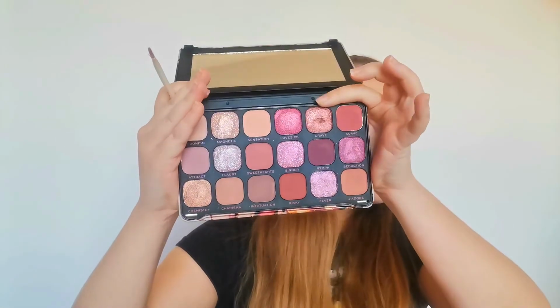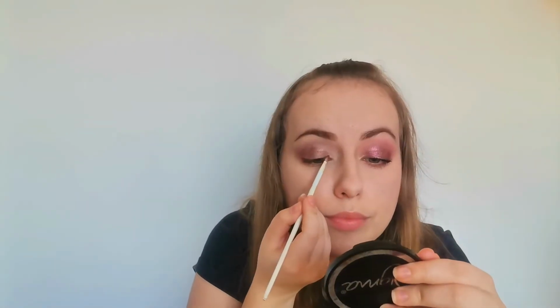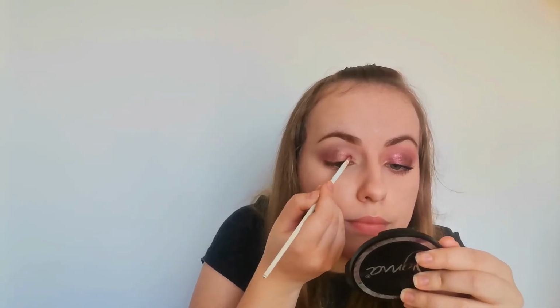So I'm putting the copper color all over my eyelids, and I can tell you that this color was quite awful. I didn't like it at all. It didn't show on my eyelids. I was working quite hard with it to get something out of it, and yeah, I didn't like it at all. So after that, I did use another color. I did use this reddish color and put it in the inner half of my eyelids. This one was quite better than the coppery one. It did show nicely, and I did enjoy it.